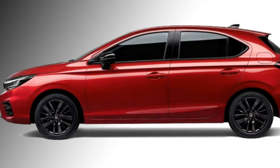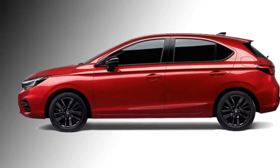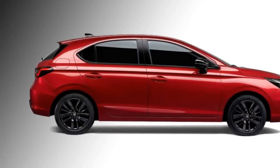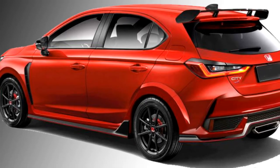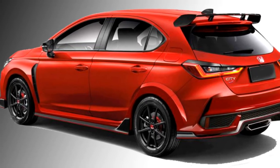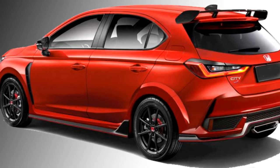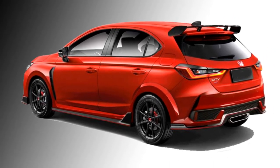The side profile of the car gets black power folding mirrors with sleek turn indicators, body colored door handles and pronounced wheel arches with 16-inch black stylish alloy wheels. The rear profile of the car gets rear LED tail lights, rear washer and defogger, a revised rear bumper with vertically placed fog lamps and a black rear diffuser.